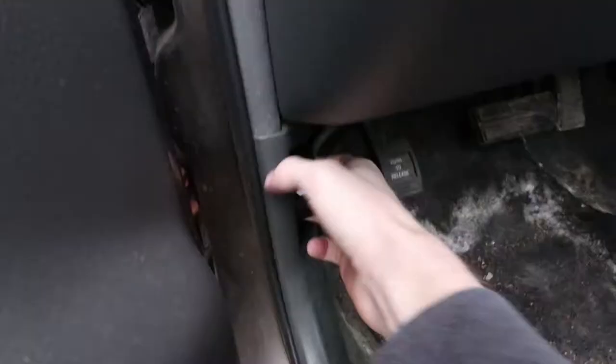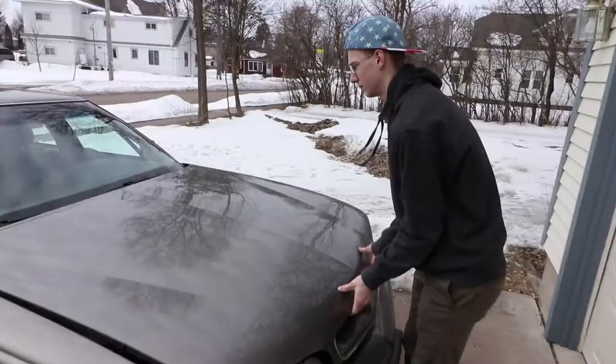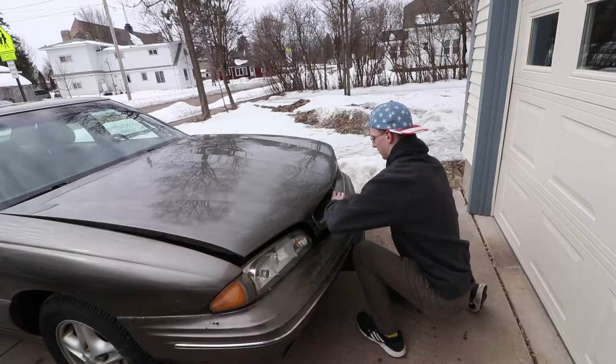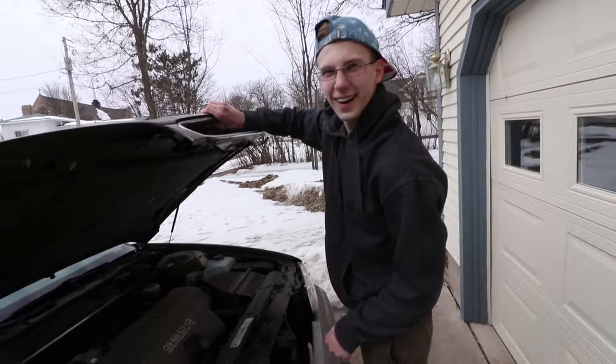So as you can see, it has four tires. It has a motor. Pop the hood. How do you? I don't even know how to open this thing up. Hey! How did he, what? Oh, it's right here! Yeah. All right, now I know.